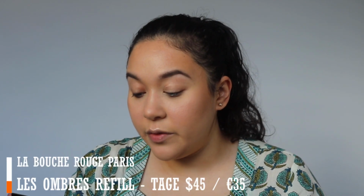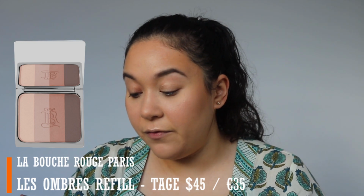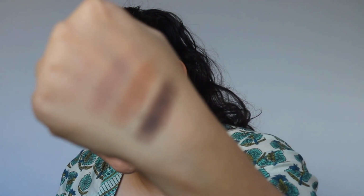Then we have Tage, which is a harmony of matte beiges, 4 matte shades enriched with hyaluronic acid, a range of beige and sand that perfectly blend together for a subtle, gentle, smoky eye. Tage contains 96% ingredients of natural origin, and it's also formulated without microplastic, talc, or silicones. It's not tested on animals. The Tage River in Spain is dying due to global warming and irrigation caused by intensive agricultural practices. So this is Tage all swatched.